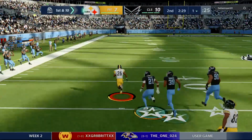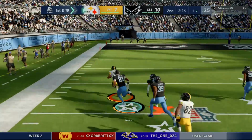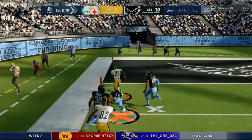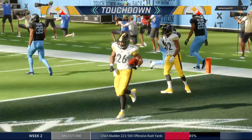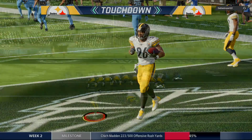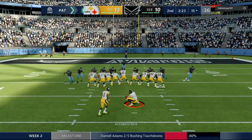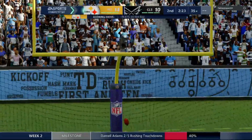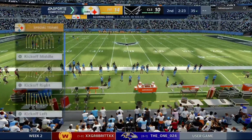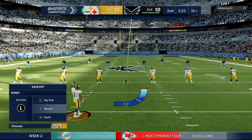And he's got daylight. It's a foot race. He's at the 50, the 30, 10, and into the end zone. Touchdown, Pittsburgh. A great effort there. 99 yards. And the Steelers have once again taken the lead. Extra point right down the middle. And the lead is now 14-10.